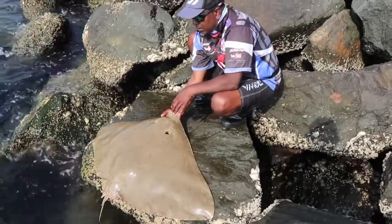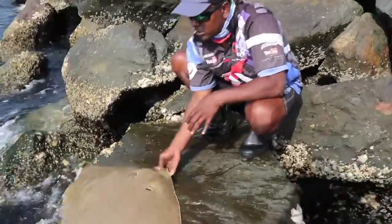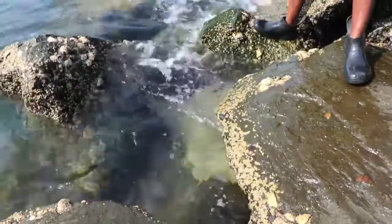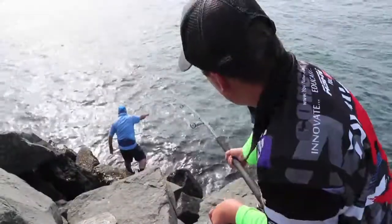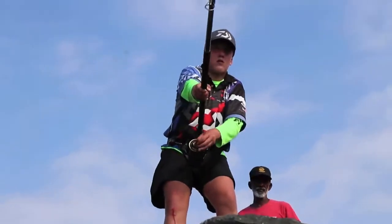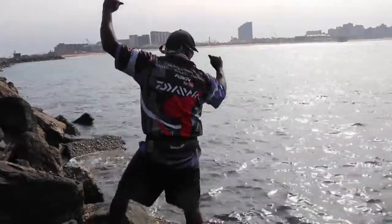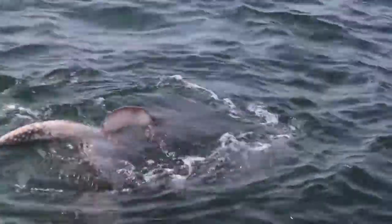Right, time for a release. Just wait for some water and we'll give him a nice little release. There he goes. You can see he's resting himself. Now he's finally there. Okay, release, release, release. Right, pull it out towards you. Wide as I pull. Okay? How's the stone there?